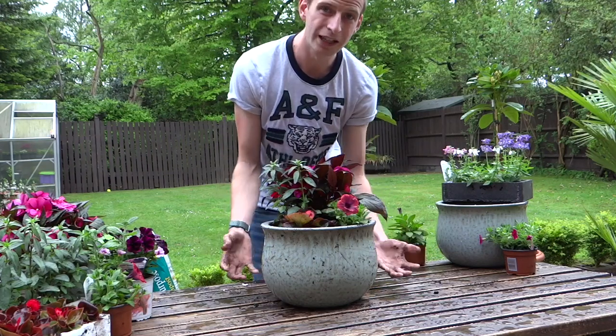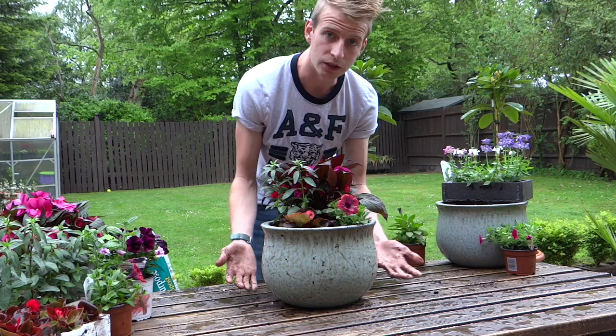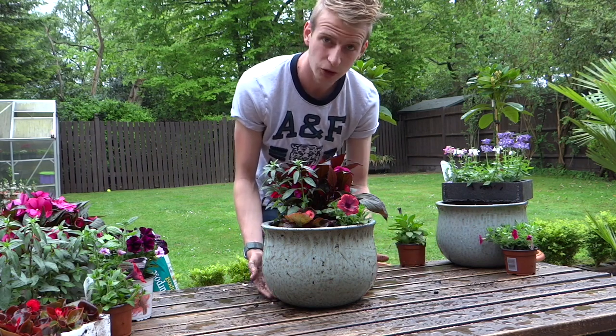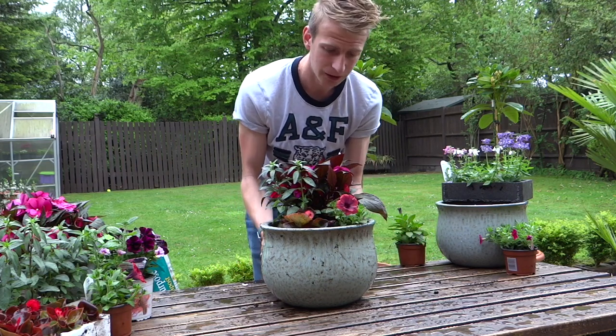But it's really imperative that you do keep deadheading all of your bedding plants, as it's just going to provide you with more colour, more and more and more flowers. So that's one of my summer containers done.